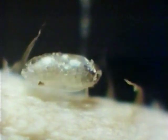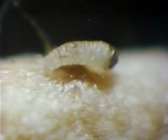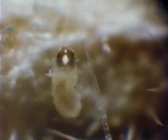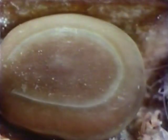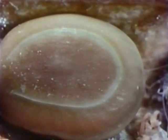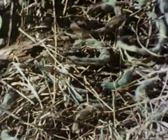In just a few days, the egg develops into a larva and hatches. The larva must now eat its way into the pod and then into the seed within. Inside the seed, the larva will become the pupa of the beetle. Nearly all these pods, now ripe and fallen, will have beetles developing in them.